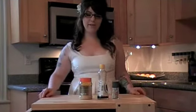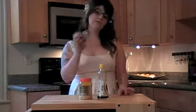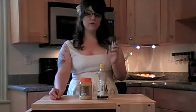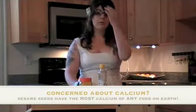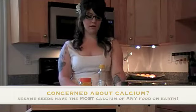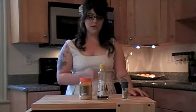All right, next we have our sesame foods. And so to start off, these are just some sesame seeds that I have toasted. Just look for regular white sesame seeds. You can find them in a bulk bin at a supermarket, and all you do is put them in a pan on your stove, with no oil, no butter or anything, and just toast them up.